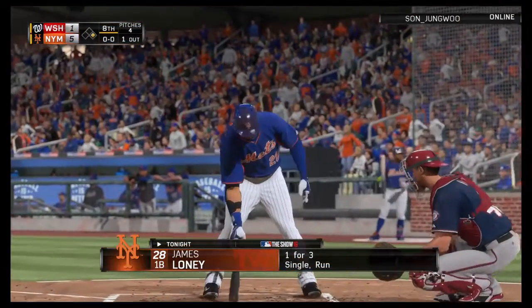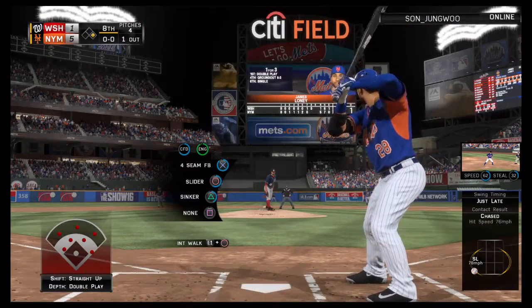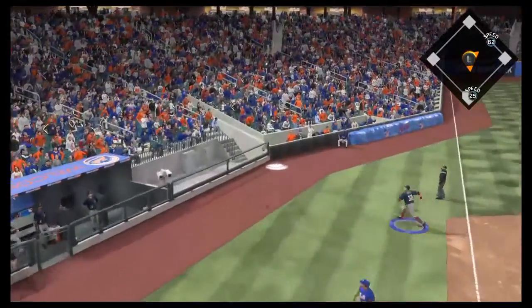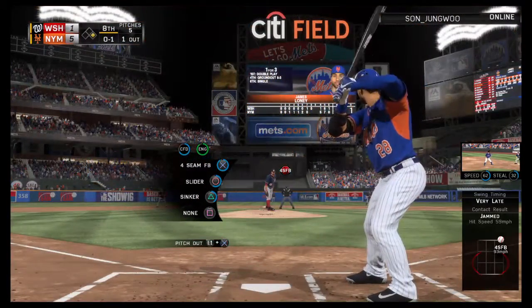Ready once again, James Loney. He singled his last time up. James Loney. And here's a ball hit in the air. And this will land foul. Runner at first here, 1 man out.